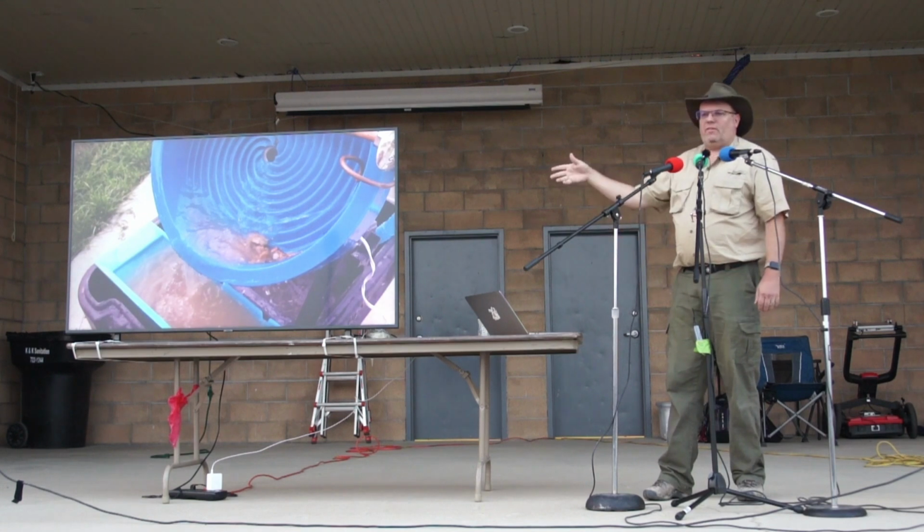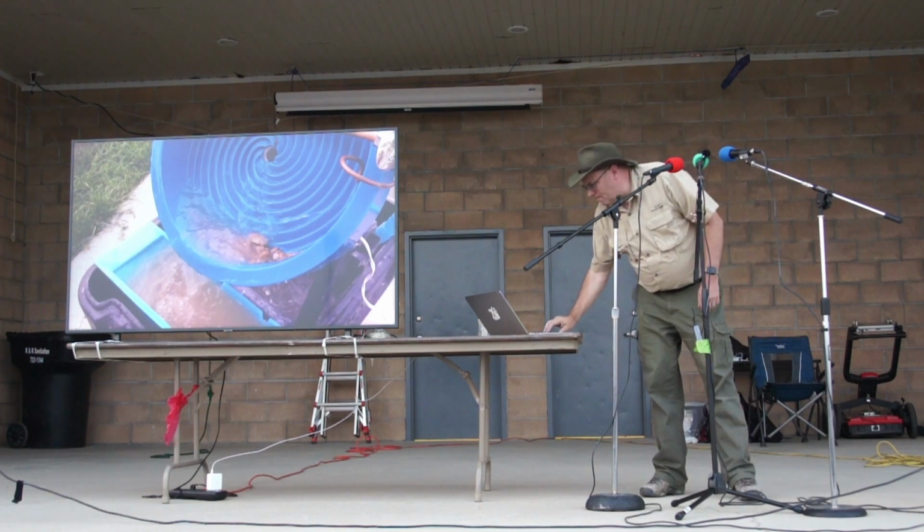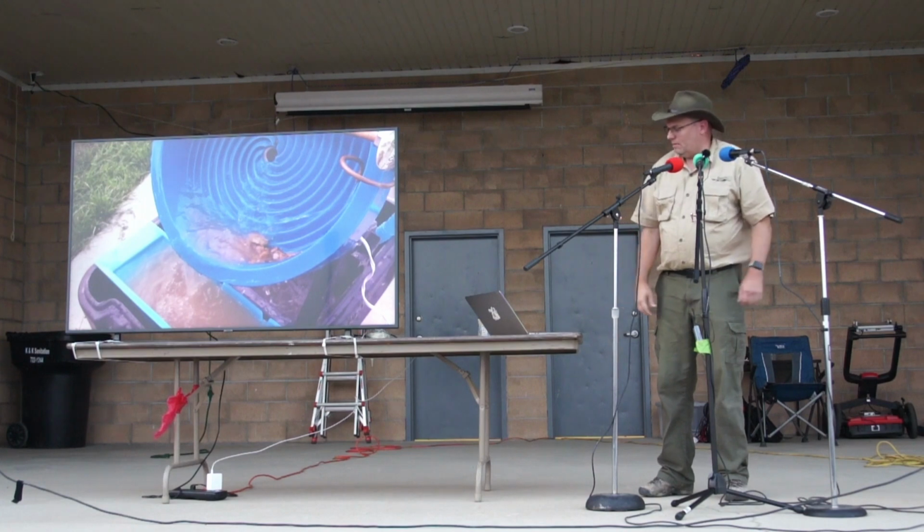And so this one is called the Desert Fox that I've used, and it's worked great for me. You dry pan with it? Yes, you can dry pan with this, and it works great. I've done that as well.